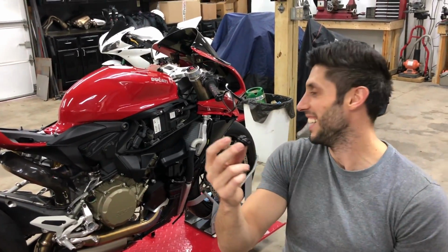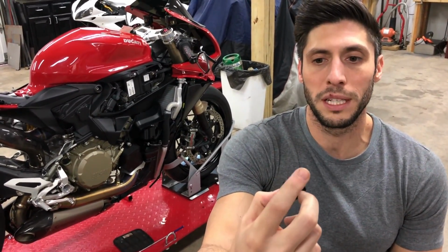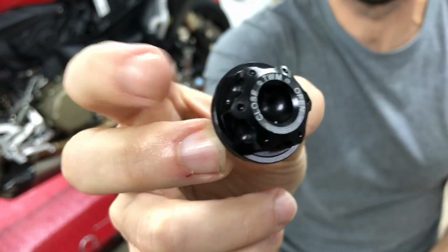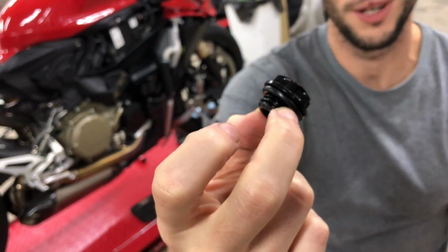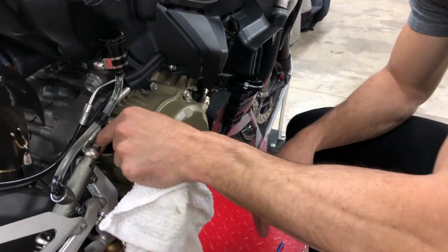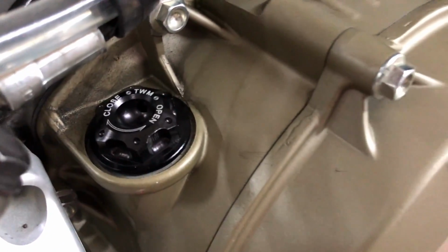All right, so we're gonna take off the stock oil filter cap. Manny from Moto Million sent us a TWM filler cap with a new O-ring. O-ring, thank you. I'm just gonna remove this guy here. Boom. Look at that, looks dope.